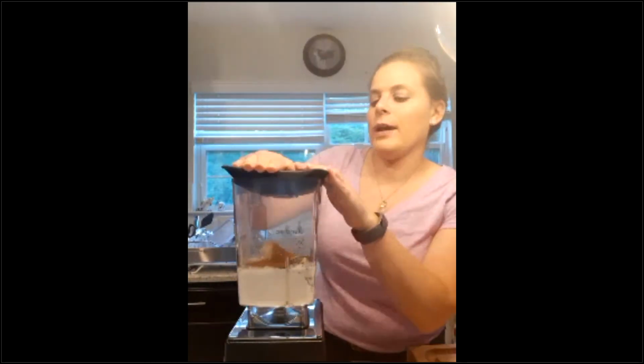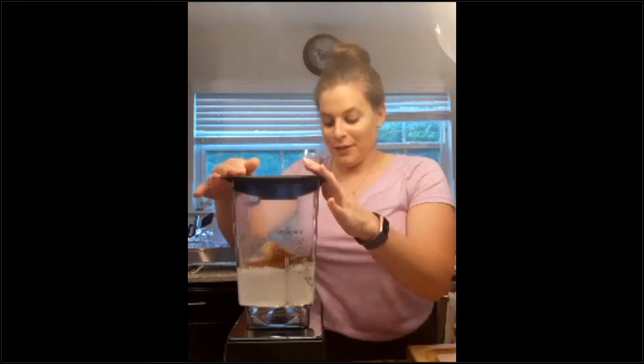But if you don't have a blender, don't worry, you don't need the blender. You could just mix all of these ingredients in a bowl and then separate them out into your mason jars. So I'm just gonna blend this up really quick, and you're gonna see it really transform.